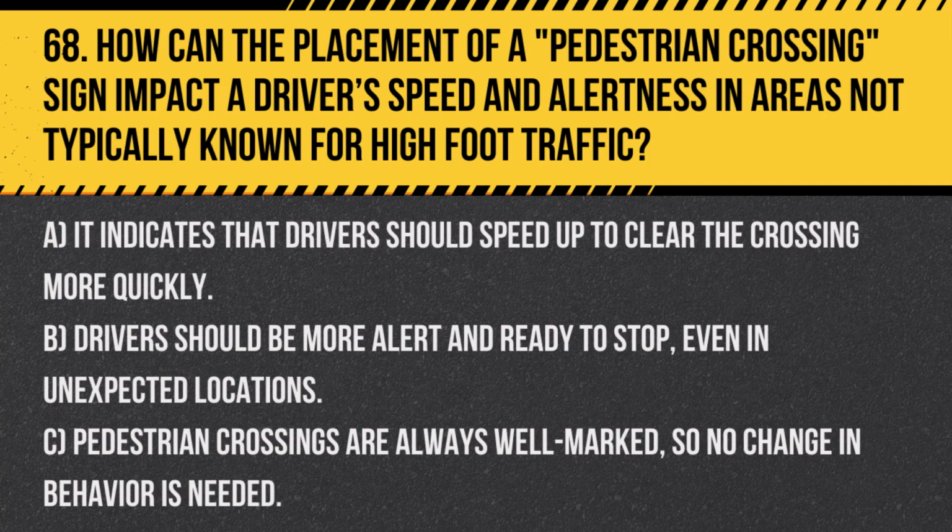Question 68. How can the placement of a pedestrian crossing sign impact a driver's speed and alertness in areas not typically known for high foot traffic? A. It indicates that drivers should speed up to clear the crossing more quickly. B. Drivers should be more alert and ready to stop, even in unexpected locations. C. Pedestrian crossings are always well marked, so no change in behavior is needed.